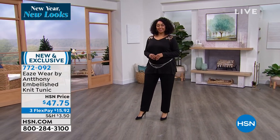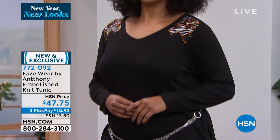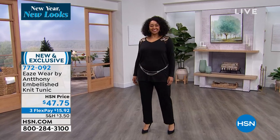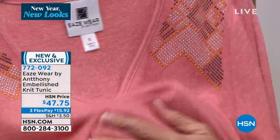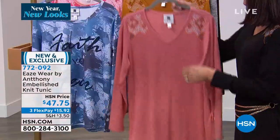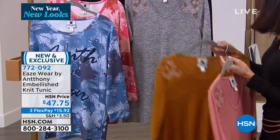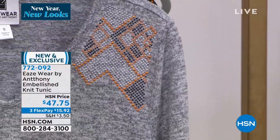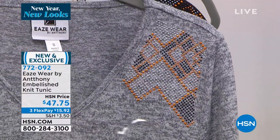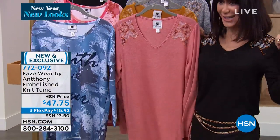That's the black. I'm also wearing it in black. I'm gonna show you the other colors up here. Here we have it in a beautiful blush tone. And again, when you look at this, there are all those heat set crystals, and soft and dreamy. That's blush. Here we have it in gold. And then we have it available in, I think we're calling this a heather gray. Yeah, light heather gray, $47.75, three Flex Pay payments, which means four on your HSN card.